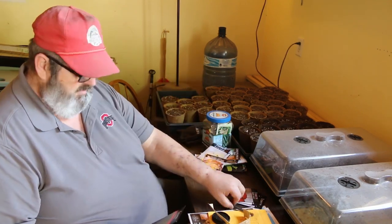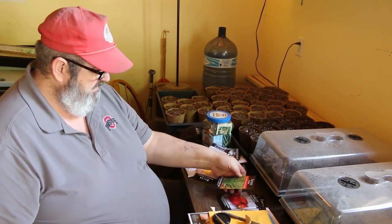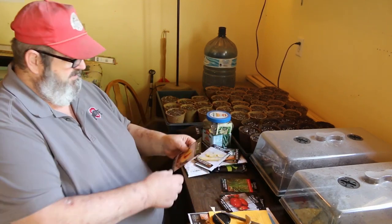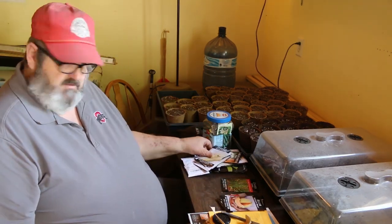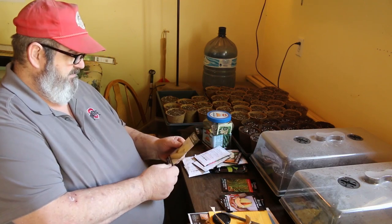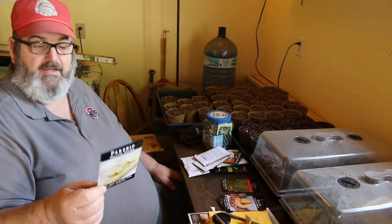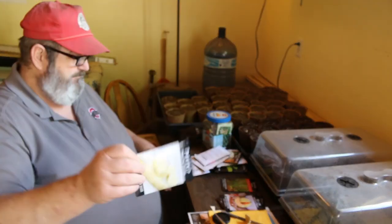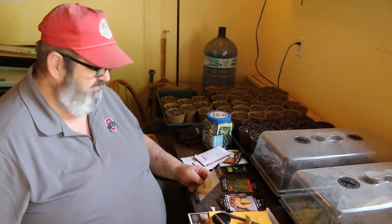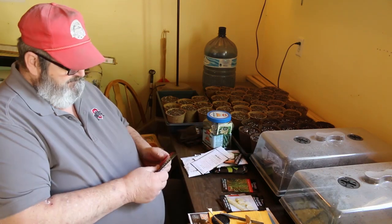Those should do well. I got some Chinese chives. We got a little herb action going on. Minnesota midget melons. I've got some parsnips. I like to take parsnips, turnips, and rutabagas and add that to carrots, onions, and potatoes when I make my beef stew. To me, it adds a certain flavor. Something my mom did. So I want to grow my own parsnips and other stuff.